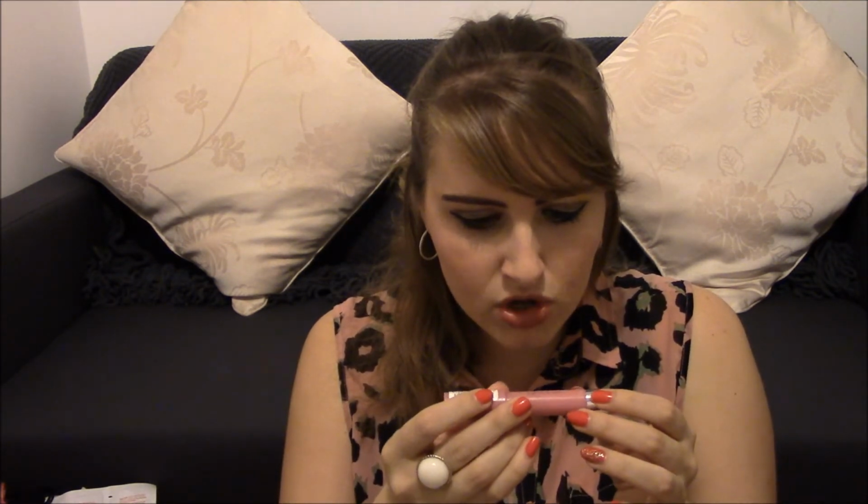Next up is a lip product. I have a couple of lip products to talk about. This is one that has grown on me. Originally I hated it. I still hate the smell, but I really like the packaging and the product itself. It's the Revlon Just Bitten Kissable Balm Stain.